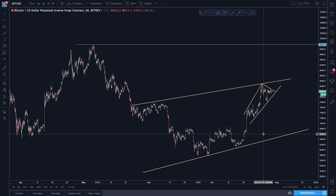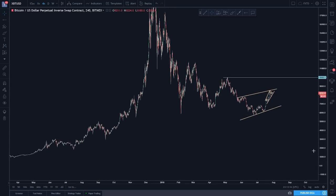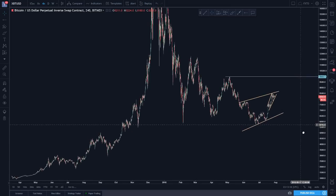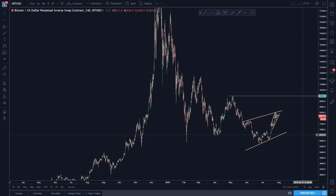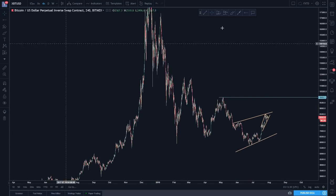So that is a good question. If we do break through 10,000, I think we're going to get patterns along the way before we get there. So it's not just going to be one straight impulse up through. We're going to get impulses and corrections on the way up. But if we do break 10,000, what I would be looking at is this area right here.